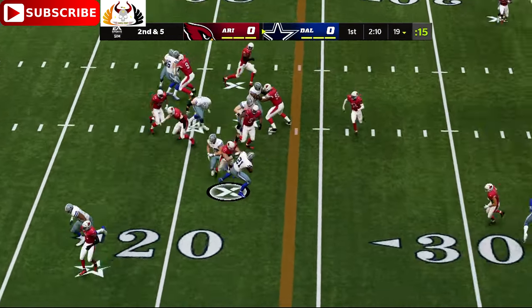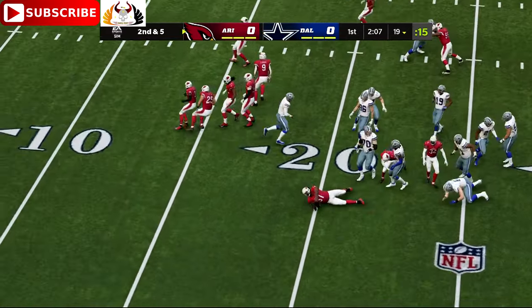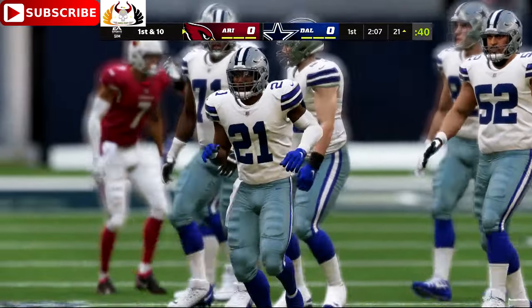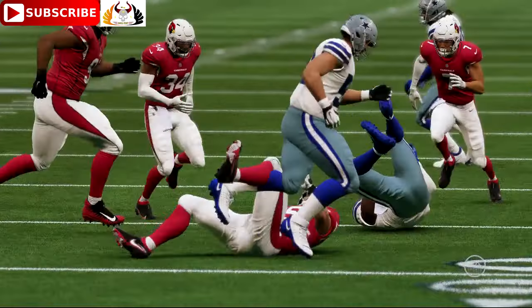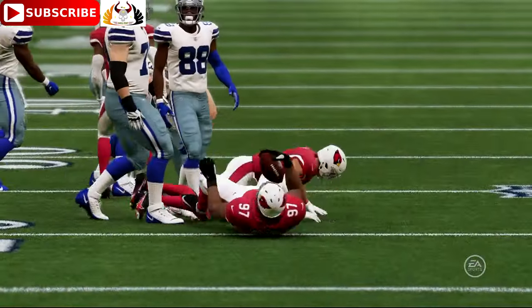Elliott running right. No, Elliott going to be hit. He coughs it up. Loose football. And the Cardinals have got it, going the other way. And his guys are going to take over at the 21-yard line. And that one quickly went from a big play for the offense. I thought he may go the distance to a big play for the defense.